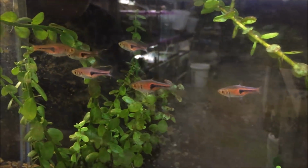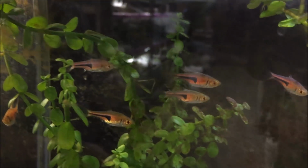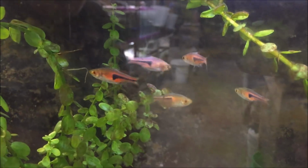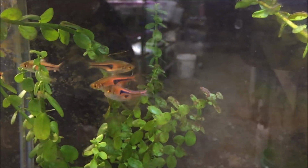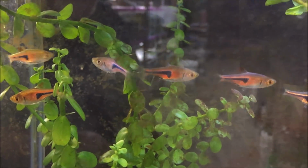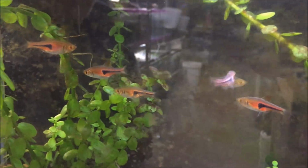Those are pork chop rasboras instead of like the heteromorpha. Yeah. And the pork chops actually, I think, color up better than the heteromorpha, but they don't get quite as big. Are these also known as like the ESPYs? No, a little different from them, I think. Beautiful. I've never tried spawning them, but I think they're really nice fish.